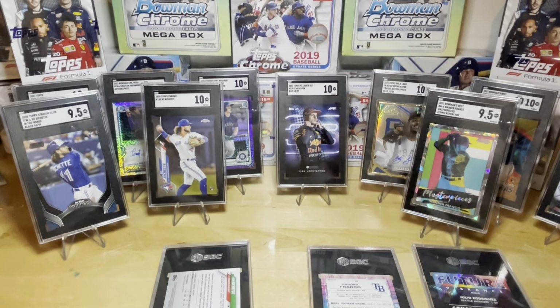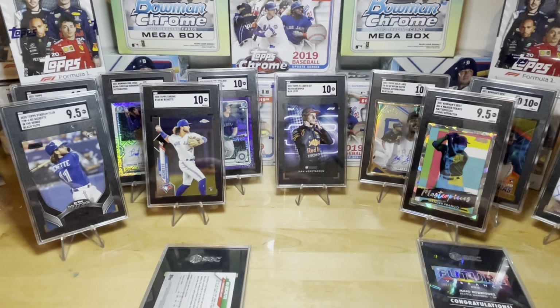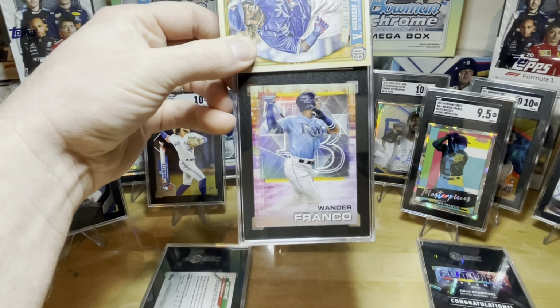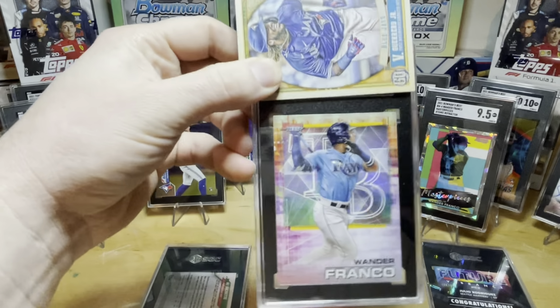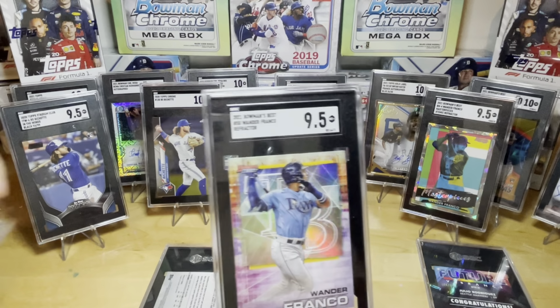So the other Wander we have is the refractor. Again, got this out of my personal Bowman's Best rip, and it looked pretty good to me. I'm not sure. Again, a little bit hard to tell on the centering. And we got another 9.5. So close. So close.